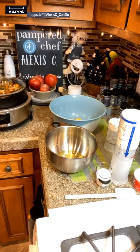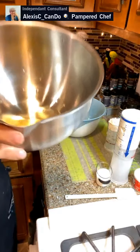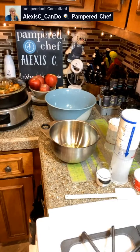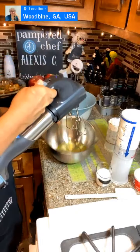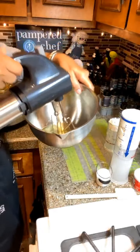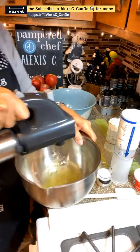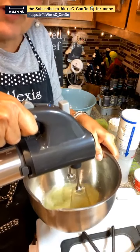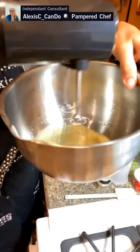Let's put that there. All right, so we got our egg whites right there. We're going to get our mixer, and I need to get my battery here, and we're going to blend this up and make it into egg whites. All right, put that on. I usually do this in the whipped cream maker. We're going to see how long it takes to do the egg whites.